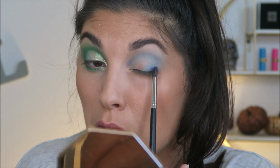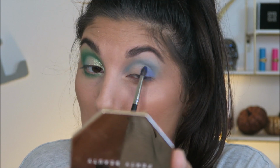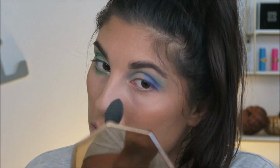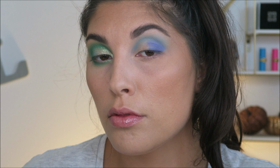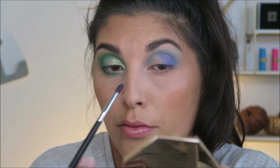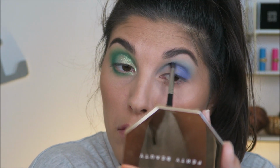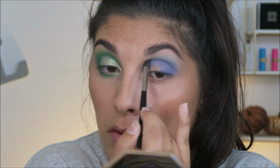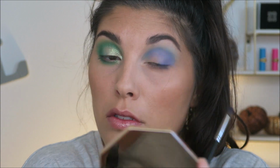And then again, I'm using a Morphe M506, and I'm using the shade Slay Queen, and I'm going to start putting this in the outer V and on the lower portion of the crease. This is the shade that did give me a little bit of fallout, as you'll see me move stuff away here in a minute. And the one shade that at this moment in time is pulling more blue than purple. I truly think that must be because I'm pairing it with another blue shadow, because I will eventually also put this on my lower lash line, and I found it to pull more purple on its own. So I'll be interested to continue to play with this shadow, but I still think it worked really well. I just had to be a little bit more careful with it.